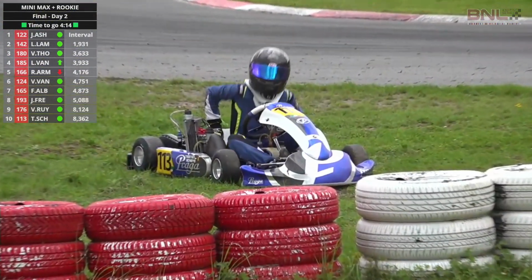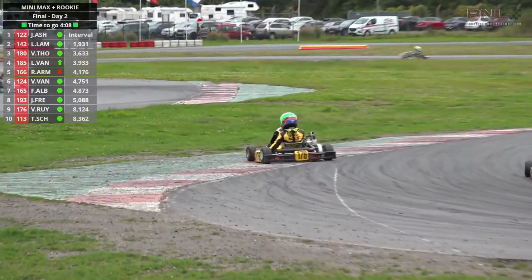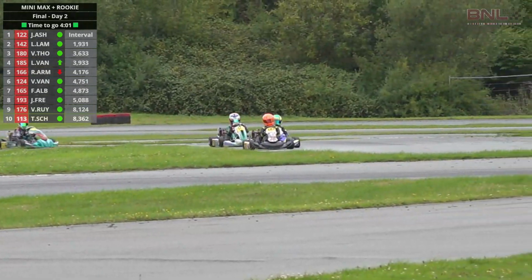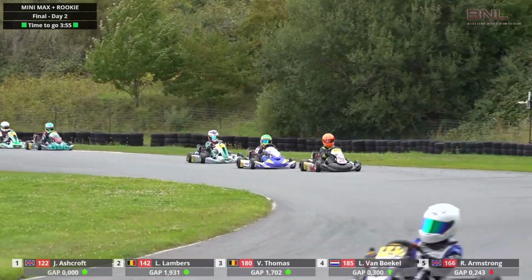Oh, Tristan Shays is off. The 113 out of the kart. And there is the one. Oh, no. Victor Reutz looks to be out. So that has changed the complexity of the bottom part of the top 10.